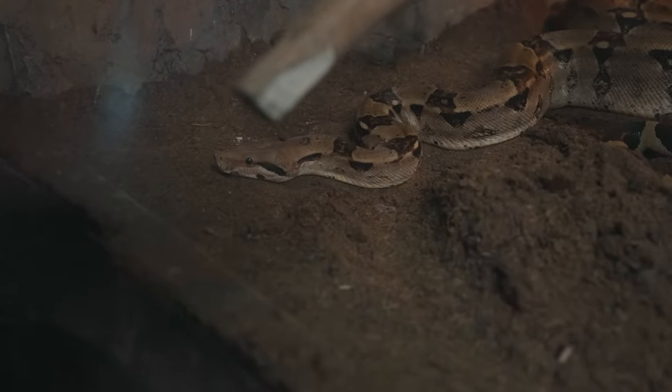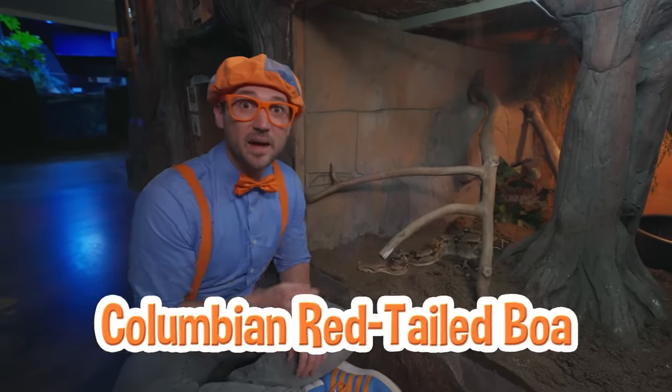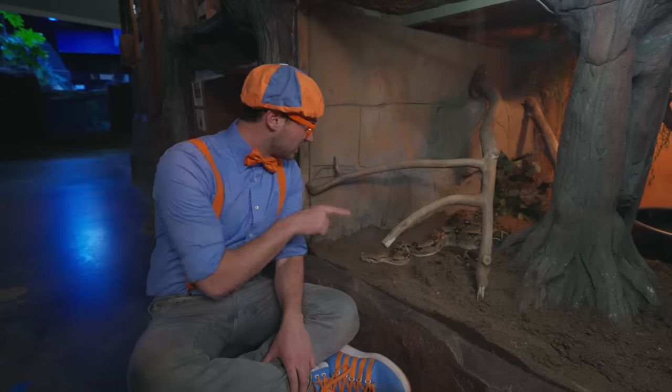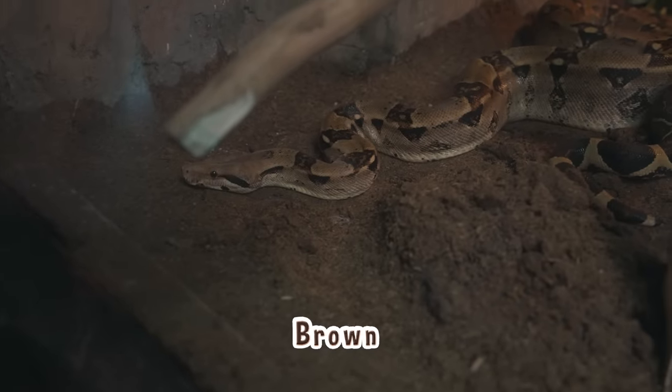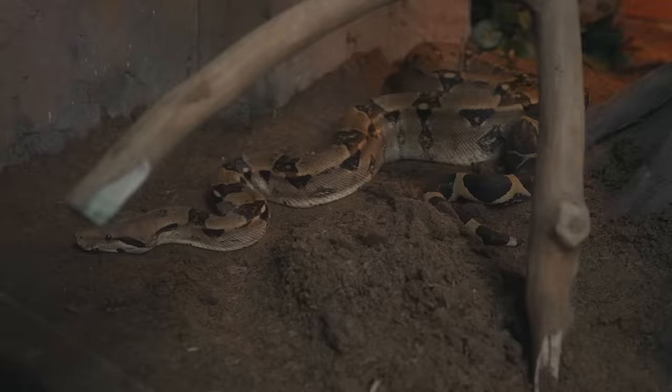Whoa, and look down here. Whoa, this is a way bigger snake. I know what kind of snake this is. This is a Colombian red-tailed boa. Look at him just hanging out on the soil. Yeah, it kind of looks like the soil color: brown and dark brown and black and tan. He does blend in pretty well.